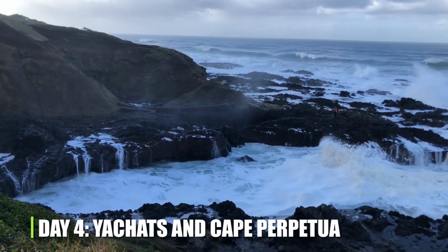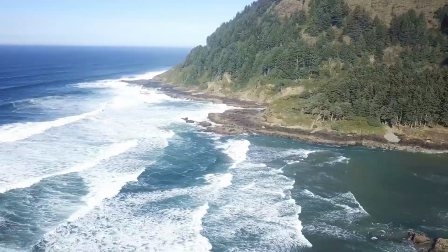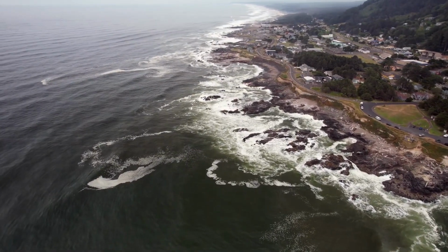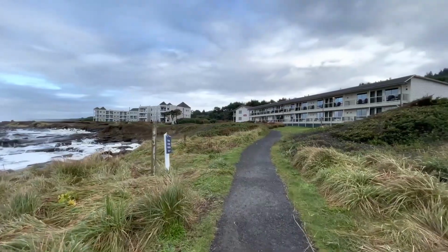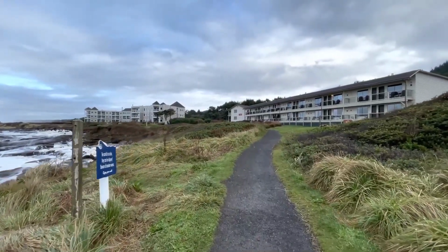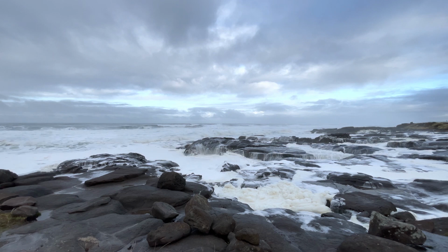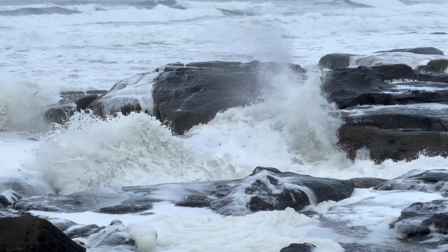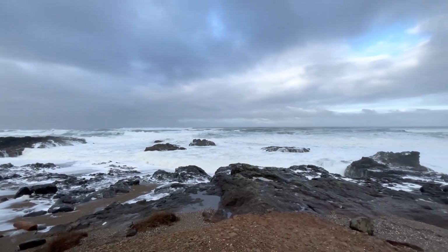Yachats and Cape Perpetua. From here to the California border, the urban attractions fade, but the rugged beauty intensifies. 24 miles south of Newport on U.S. 101, the artistic and thriving village of Yachats has no commercial development to speak of, but who would want to trade with such a beach? It is characterized by tidal pools. A log has often washed ashore after storms.